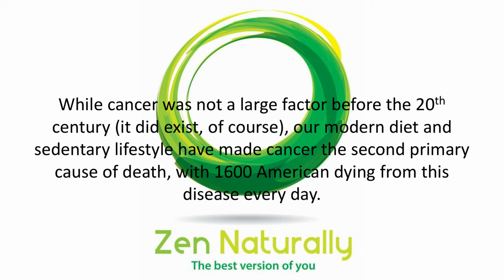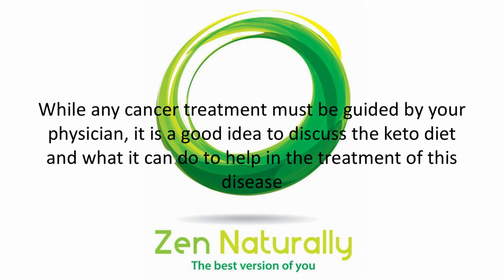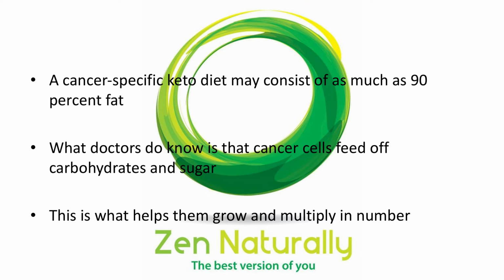this disease every day. It appears that our bodies do not react well to being exposed to daily toxins. While any cancer treatment must be guided by your physician, it's a good idea to discuss the keto diet and what it can do to help the treatment of this disease. A cancer-specific keto diet may consist of as much as 90% fat. There's a very good reason for that.